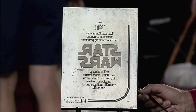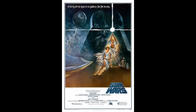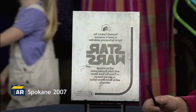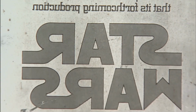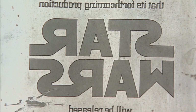An original printing block from the 1976 promotional campaign for the film Star Wars was purchased at an online auction. You came in this morning and I saw you walking up to the table with a hunk of wood in your hand. And then you flipped it over and I realized you brought in an original printing block. With its role in crafting advertisements for Star Wars before the 1977 release, the block is an important collectible. It features the original movie logo, a rare find in itself.